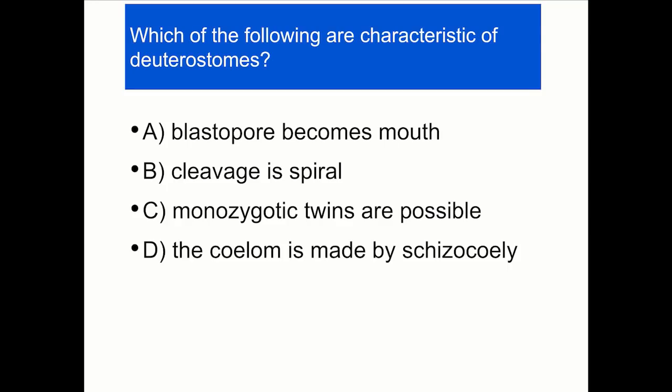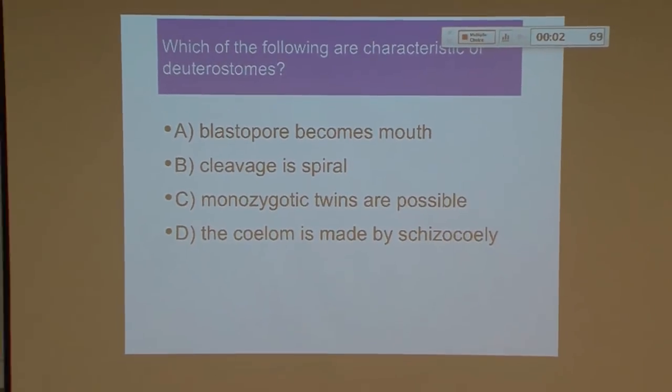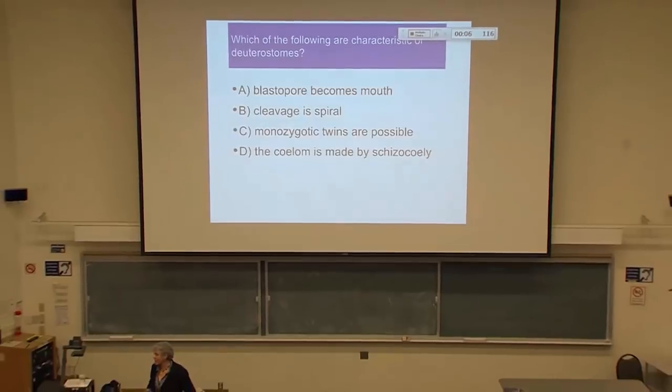So we're going to start with our clicker question. Okay, and I know you've already had this topic, so I'm going to start polling. Which of the following are characteristic of the deuterostomes? And you can, as always, talk to your neighbors and discuss the answer.